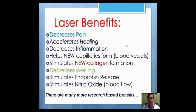Laser therapy, I'm going to go through some of the benefits of laser. In the last 3 years, there have been 1,000 research papers published per year. That is an incredible amount of research being done in laser. And we know that laser has so many different benefits depending on the way that you use the laser and that you set the laser, the wavelength and the time and the power settings. We have 3 different lasers in our clinic. We just added one that is the current state-of-the-art laser. There's not one better on the market today.